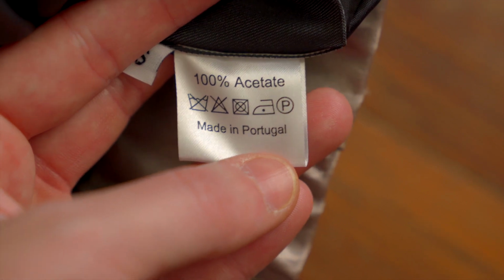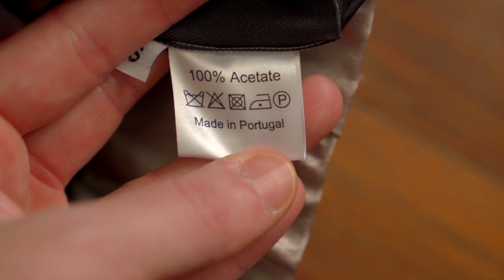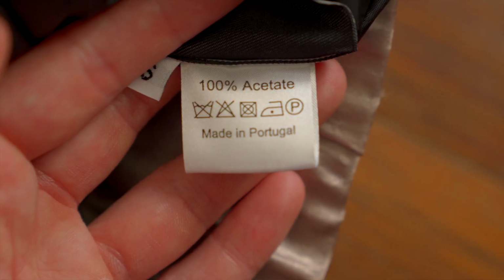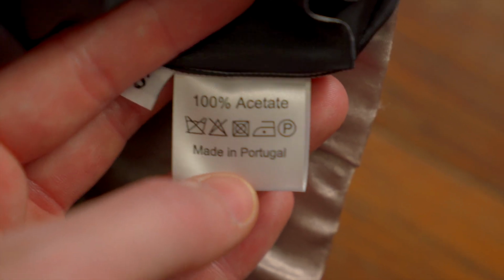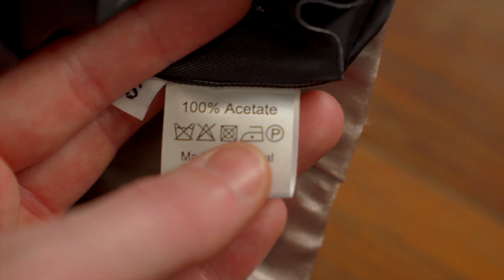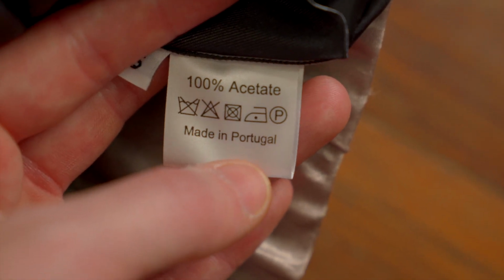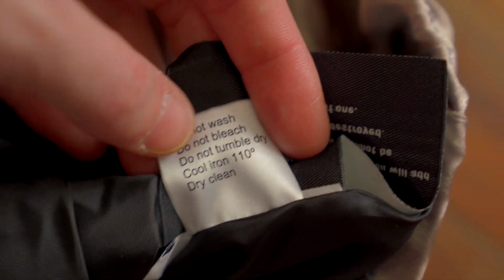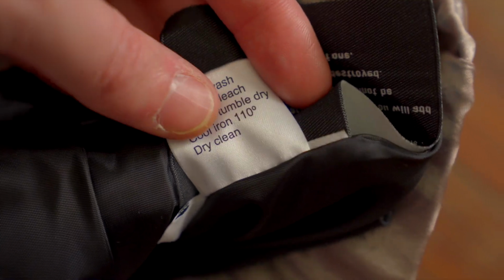Very impressive. I'd say Portugal is one of the best countries in the world for quality garment manufacturing. Like maybe second just to Italy, I would say. A lot of luxury brands make their stuff in Portugal. So that's really cool to see. And then our washing instructions there, really simple, kind of left justified, just in English there.